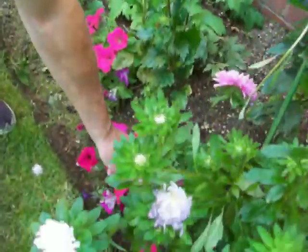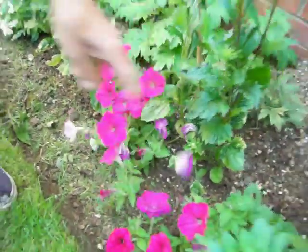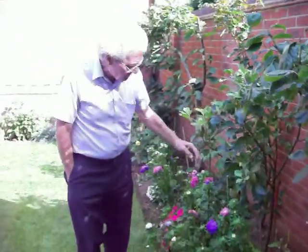The petunias are absolutely gorgeous. Keep deadheading them like that. When one dies, you take it off. But it's absolutely beautiful colours. Then we come on to the fruit side of it.